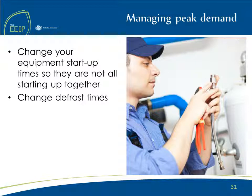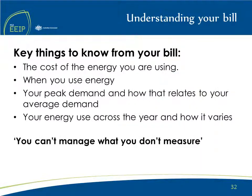For example, only turn on your full lighting no more than half an hour before opening time, and ensure your heating or air conditioning doesn't turn on at the same time as the lighting. You could also save money by asking your refrigeration mechanic to ensure defrosting doesn't occur when you turn on the lights and air conditioning.